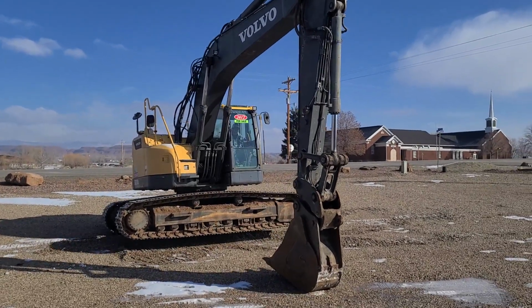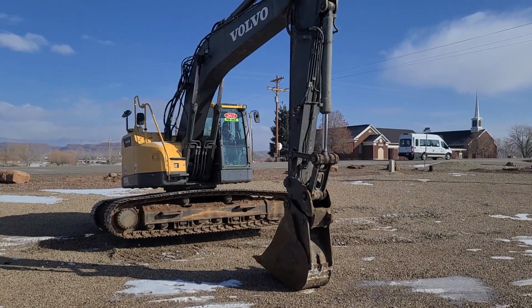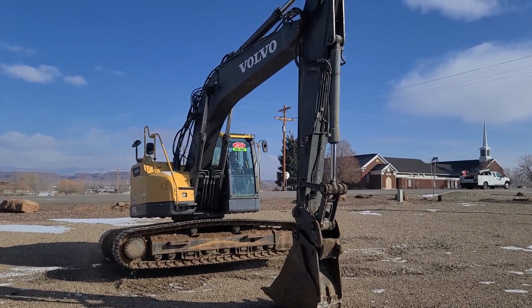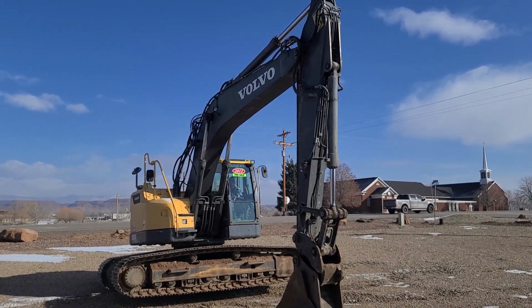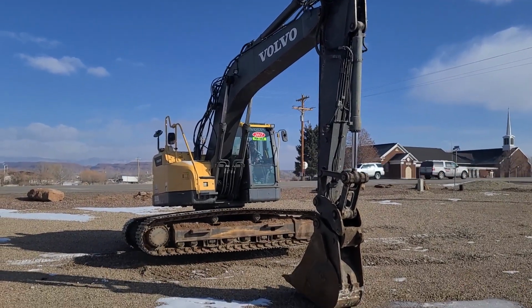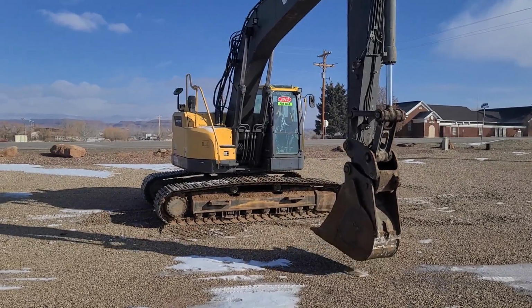All right, folks, here we are in Roosevelt, Utah. It's a 2012 Volvo ECR235D. I'm going to give you a couple of minutes here, just showing you this machine. Owner-operator machine. The owner is sitting inside of that cab right there. That's who operated this machine.